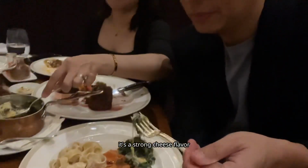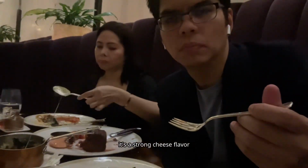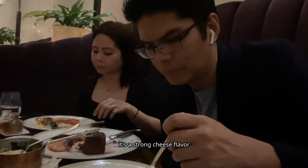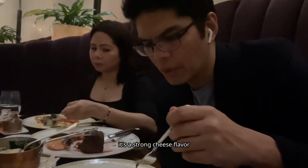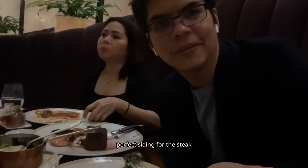Yes, let's try this out. It's a strong cheese flavor, mixed well with the vegetables. Perfect siding for the steak.